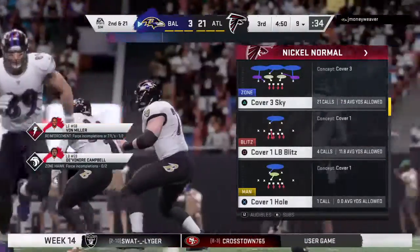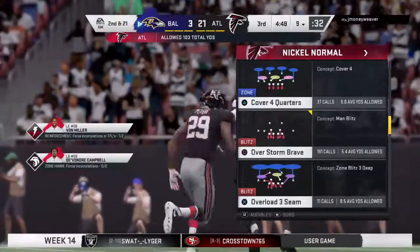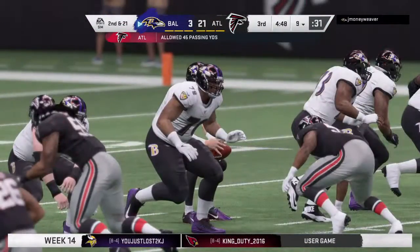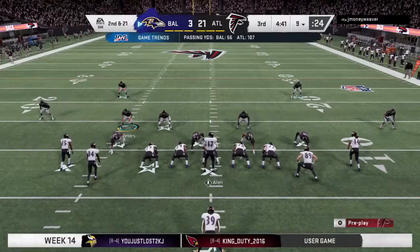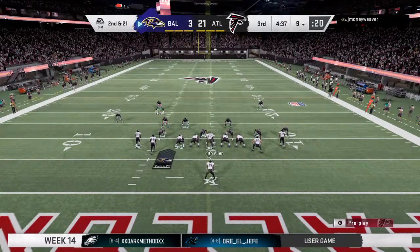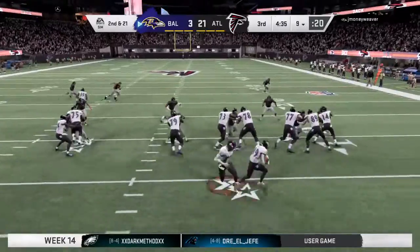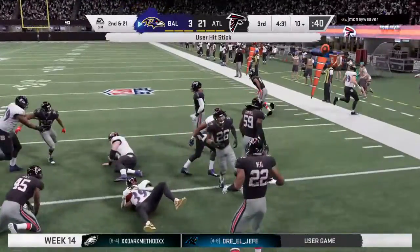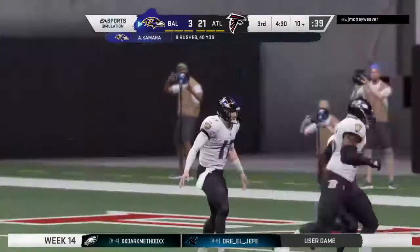Well, so much for setting the tone of the drive offensively. Giving up a big sack that loses that kind of yardage, not a great start. Well, they're in some hot water now. After that sack, it's 2nd and 21. Kamara trying the right side. And just not much to be had there. 1 yard out to the 10.